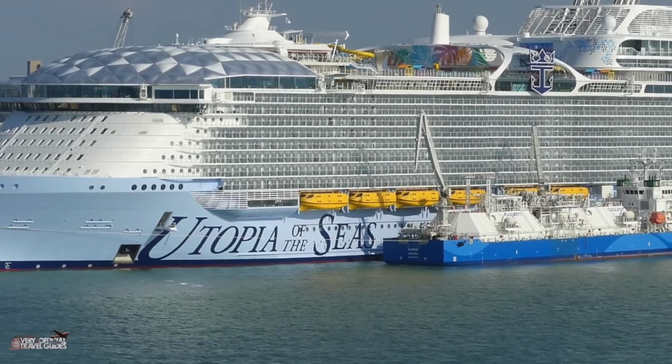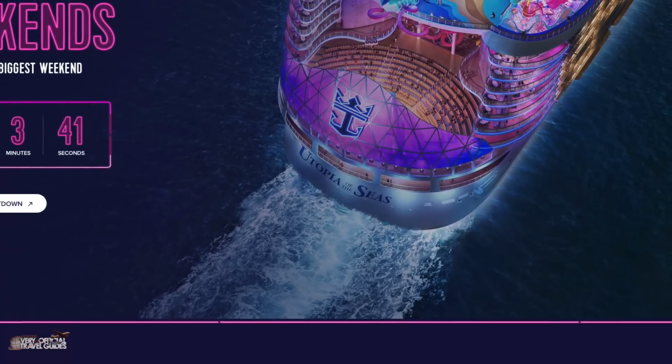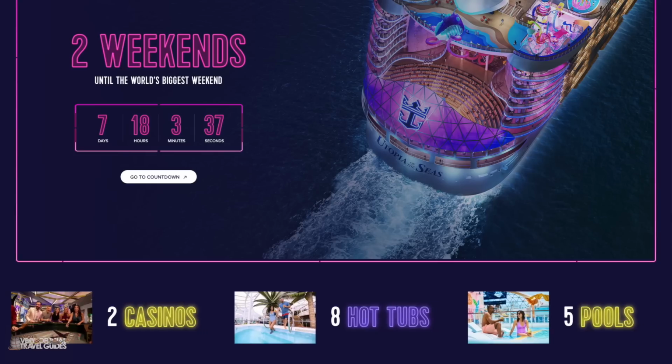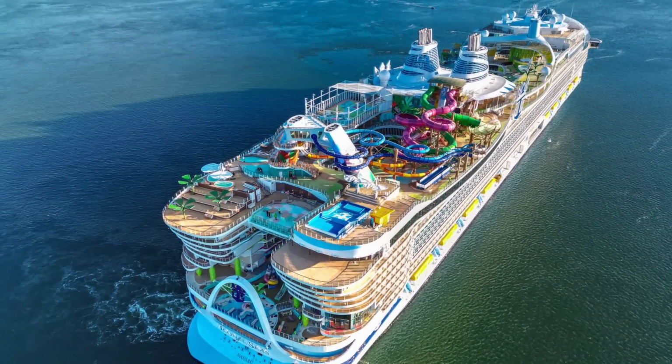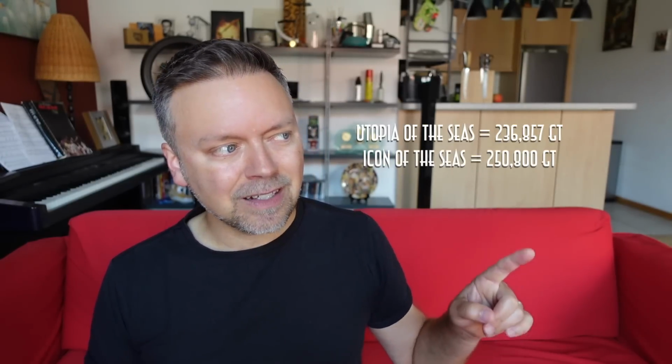If you are at all interested in the cruise world, if you watch me or many of the other cruise tubers on YouTube, I'm sure you will have heard of the Utopia of the Seas. But one ship that you've probably heard more about recently is the Icon of the Seas. That is the newest, at the moment, ship from Royal Caribbean because the Utopia of the Seas has not yet officially launched. And one thing that you might not know, and this is something I didn't understand at first, is that although the Utopia of the Seas is a newer ship, the Icon is bigger.